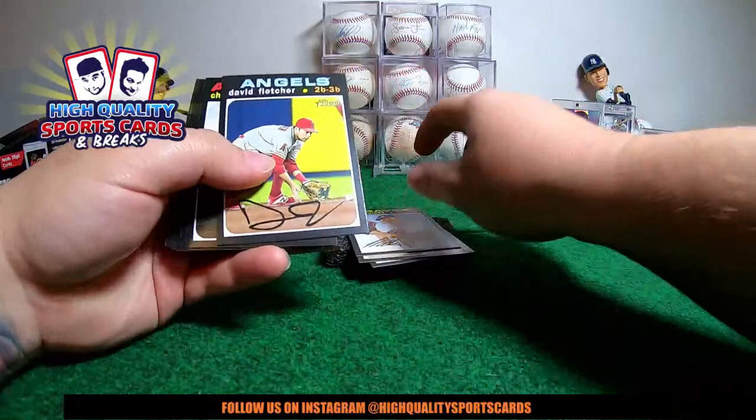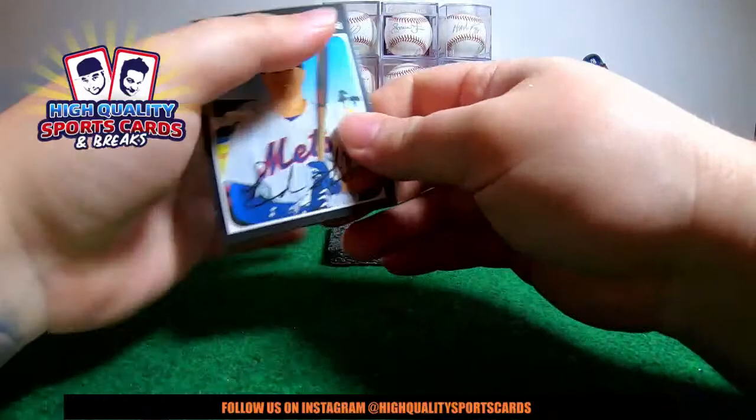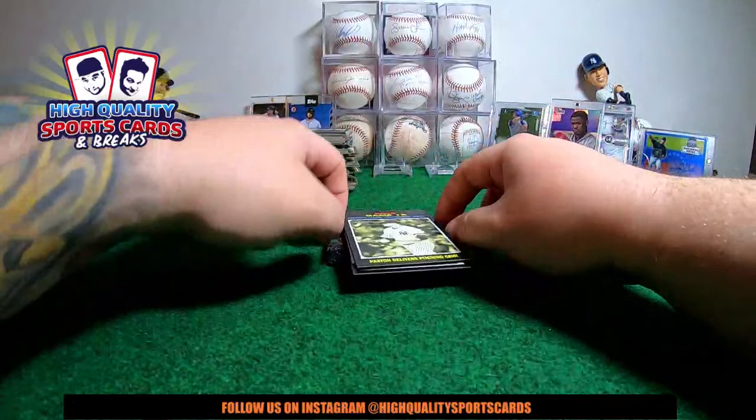Fletcher, high number Chirinos for the Angels. So that's good. And it's going to be bad if we can't buy any pack. If we have the possibility to buy a lot of packs, we're gonna do a break, of course. And more in this situation with no products, no new collections. So of course we're gonna do it.